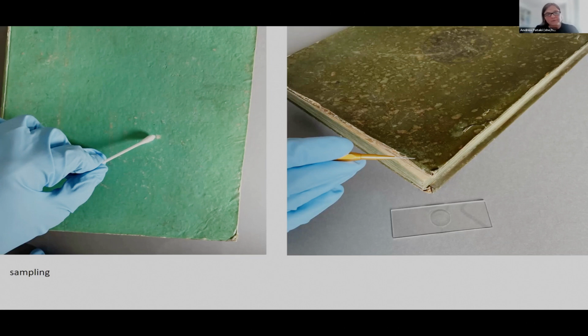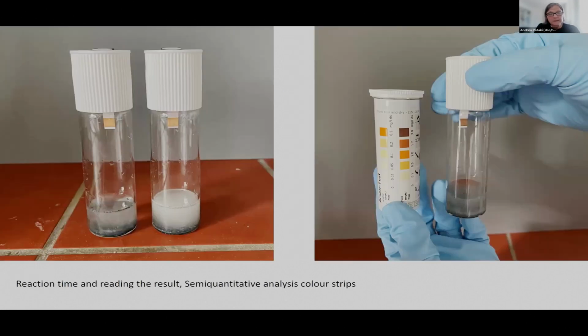You sample either by rubbing with a swab or by taking samples, and then there is a clear procedure. You add zinc and the acid, and with mercury bromide you get arsenic hydrogen, and then you have a test strip, and you get a color. You can read the color change, and it always refers to the analytical measurement.